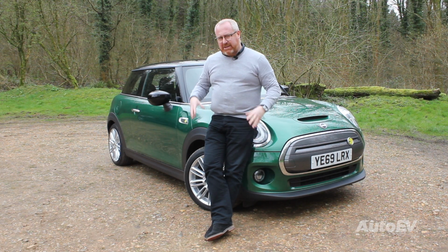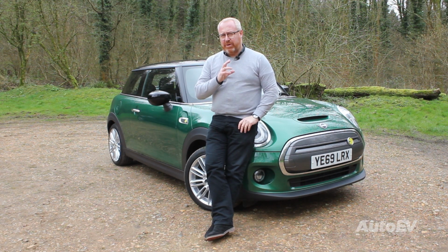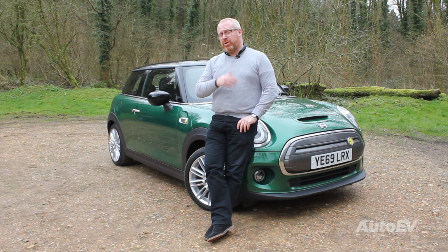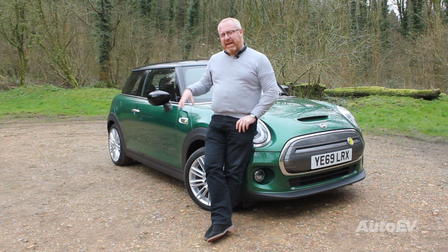And here we are now on the third generation of that relaunched Mini. This is the first time that Mini have actually been able to buy an electric Mini, and I say the word buy because 10 years ago Mini trialled electric cars with some of their customers, but they were all leased and bought back into the company. So this is the very first electric Mini you can actually buy today.